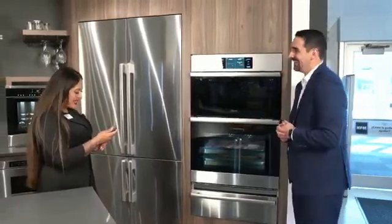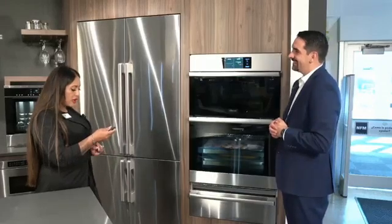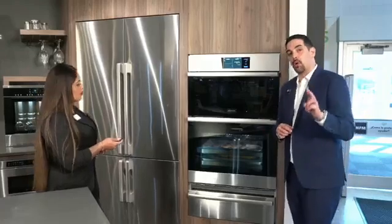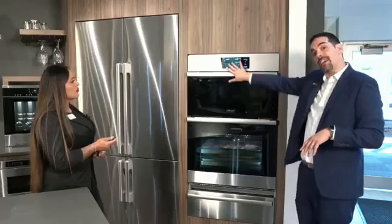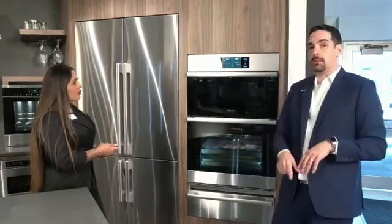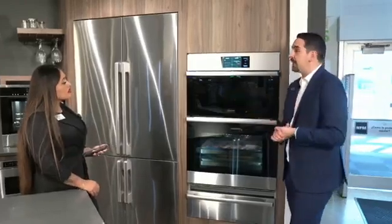I do have somebody else asking, does the double wall oven have a half size top oven or just a full size for both? So we have two different versions of our double wall oven. So this is considered our combi oven. So this is actually a microwave / convection oven. And then you have a full size oven on the bottom. Now we do also have a double wall oven, which has two full size cavities. So take your pick. You can kind of go either route.